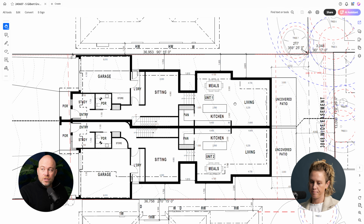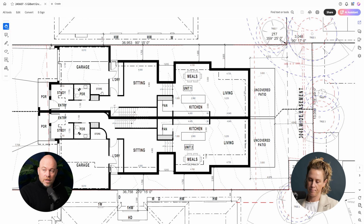Storage is in your garage too, which is fantastic. There'll be no sheds out the back. Powder, amazing. You know, study's great to open into and have that bit of space when you walk in. And then your kitchen, meals, living is, you know, fine. Pantry, ticking all the boxes. All the right sizes. We've got a sort of a changing wall here. It looks a little bit funny on plan.